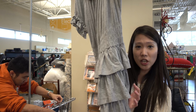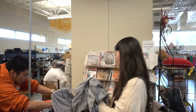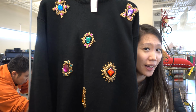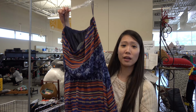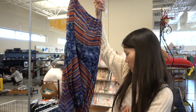Mark by Mark Jacobs dress. Look at all these cool ruffles. I love this. Vintage sweater, and it's totally bedazzled. I love this. I think I'm gonna keep it for myself. Maeve dress. This is in the maternity section, but it's definitely not maternity.